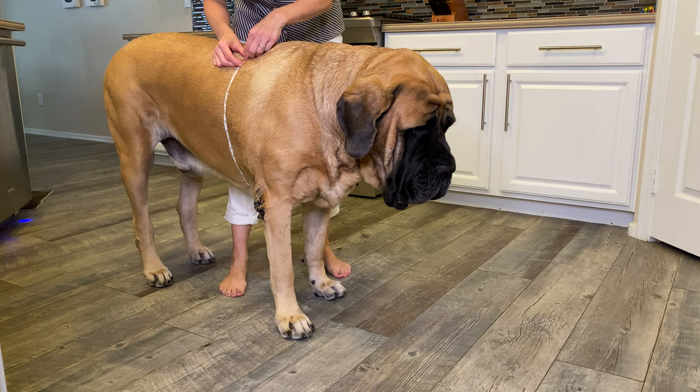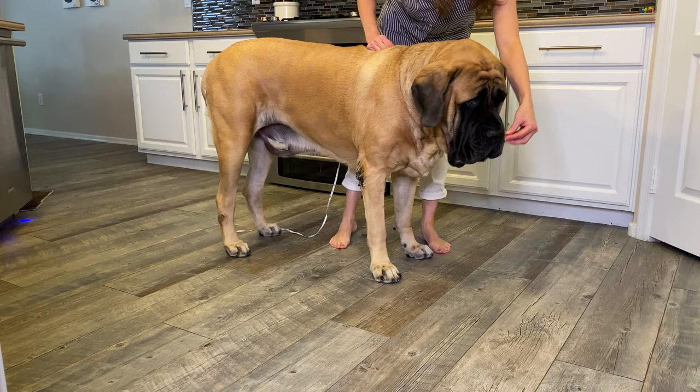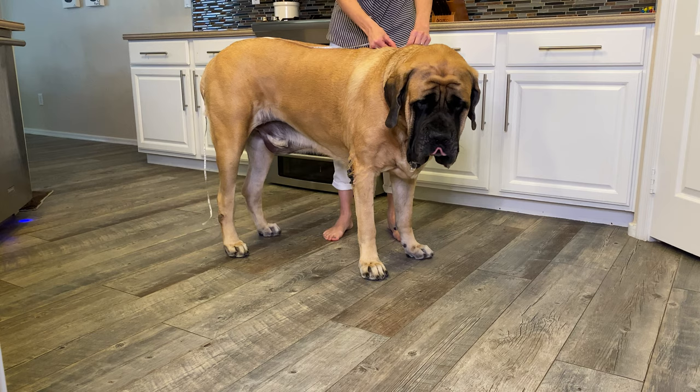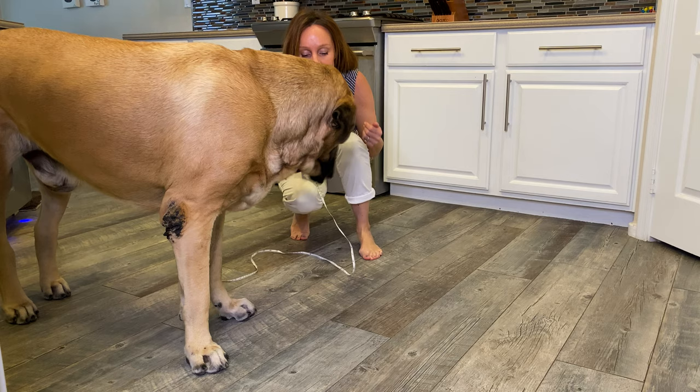And make sure that as you take these measurements, you are laying the tape measure flat against your dog's body. You don't want to cinch it tight, and you don't want it to be loose. You want it to lay flat against your dog. Now, some manufacturers will also ask for you to take the measure of the length of your dog's body as well as the front leg length.